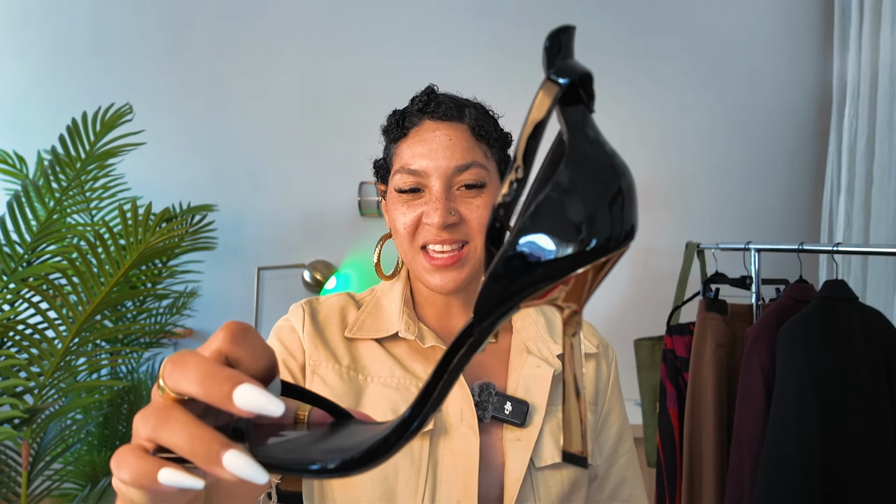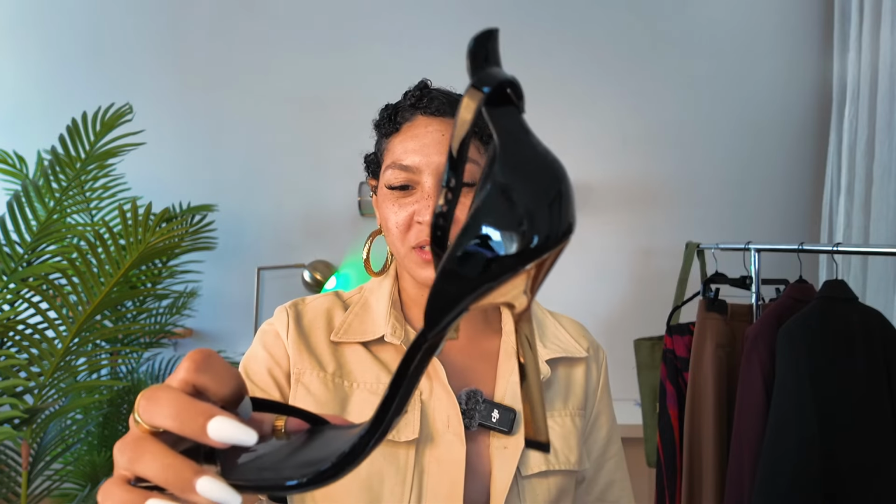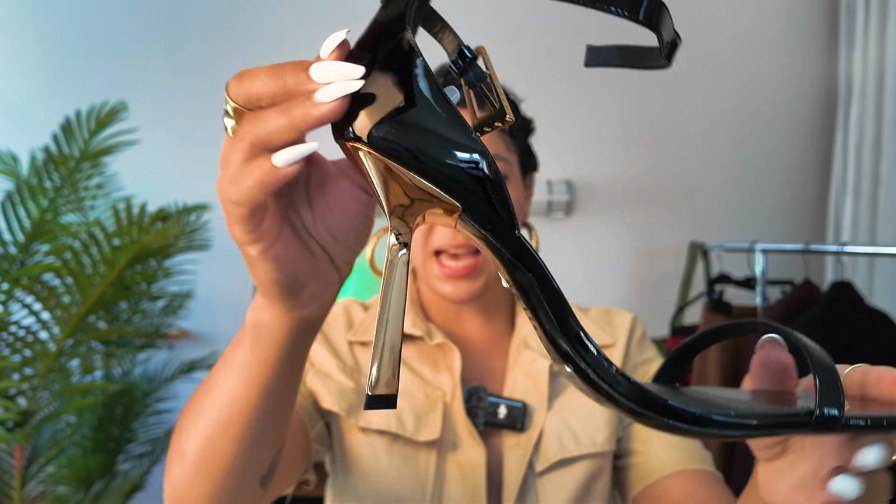So I have been in need of new sandals, just black sandals, and I really wanted something with a little pizzazz. Hold on, because my hand's in the way. Let's do this right. Look at these with the gold heel detailing and the gold buckle. Hold on, I'm gonna set this down so that you can really get an appreciation. Look at the heel, look at that. And then this gold buckling. Again, because you know I love a good gold detailing, so I got the nice kind of patent finish.